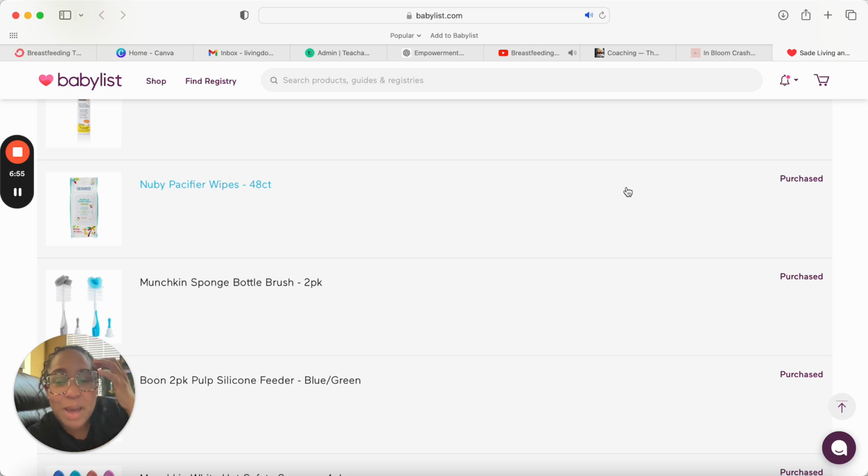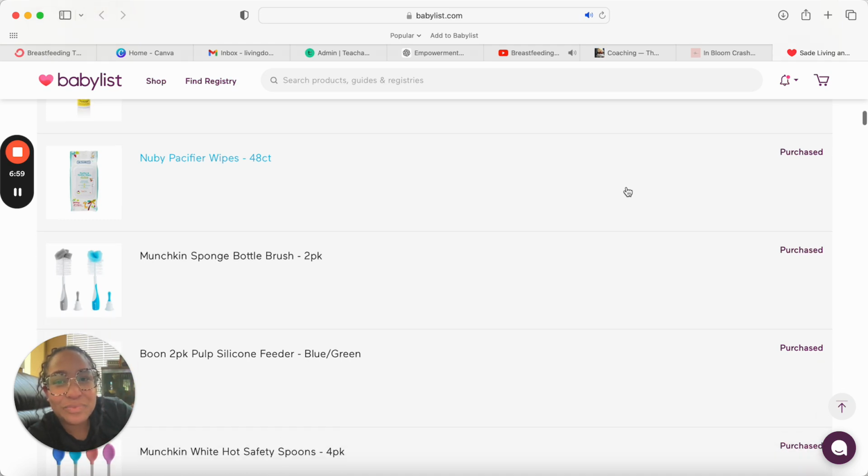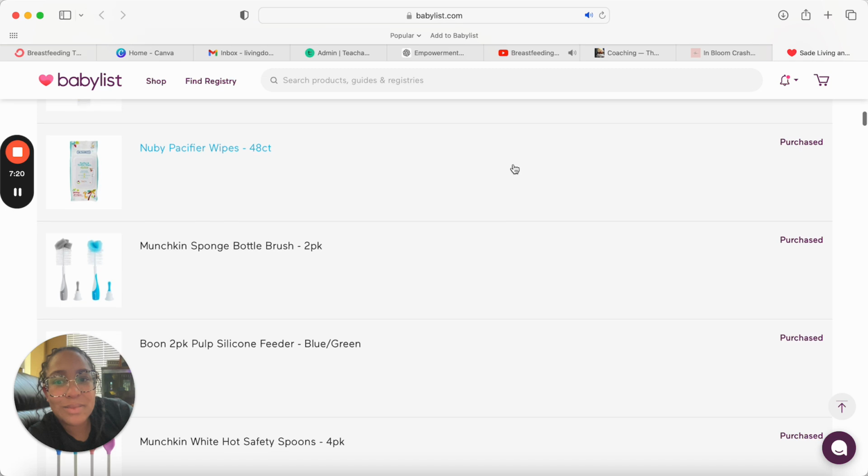The Newbie Baby pacifier wipes, we didn't really use those that much. I was more of a take it to the bathroom and just rinse it off, or in the kitchen, rather than digging out a wipe and wiping it down. I didn't deal with all that. They're nice, I guess, to have in your diaper bag if you can't get to a sink. So you might want to have it as a backup, but we didn't really use them.